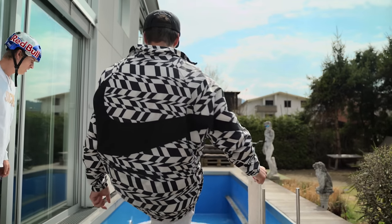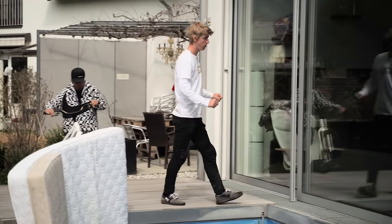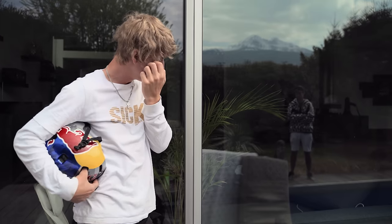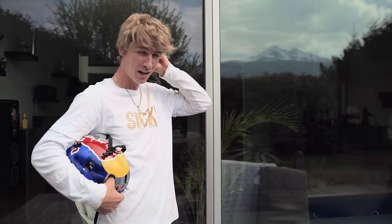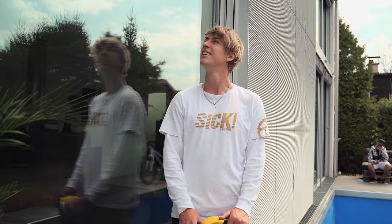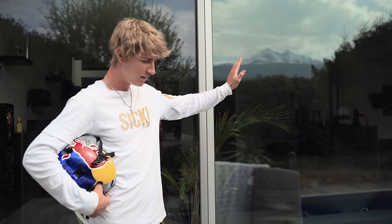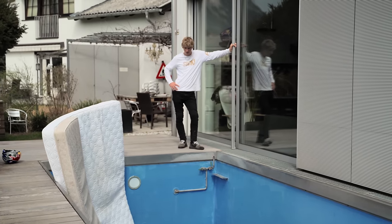The plan is to jump against the window and then into the pool. That's why we've got all the mattresses there. It's a little bit sketchy, but it should definitely be doable. Stuff like this is sometimes sketchy, even if I usually feel quite comfortable. But I never really did a tire tap against the wall and then jumped into a pool. So I'm trying to figure out the easiest way to learn it.